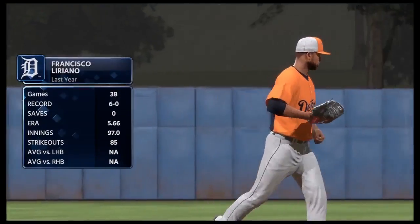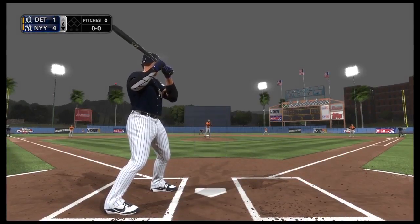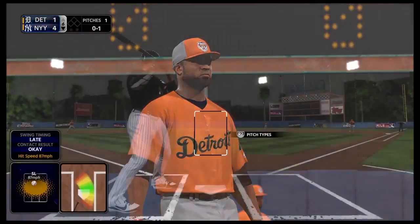Francisco Liriano enters to do the pitching in the bottom of the sixth. Giancarlo Stanton will stand in again. I'm just trying to make the video shorter. This was a two-run home run, definitely one of the big blows of the ball game. Actually, I'm just going to simulate us to the top of the eighth. The count will be nothing and one.